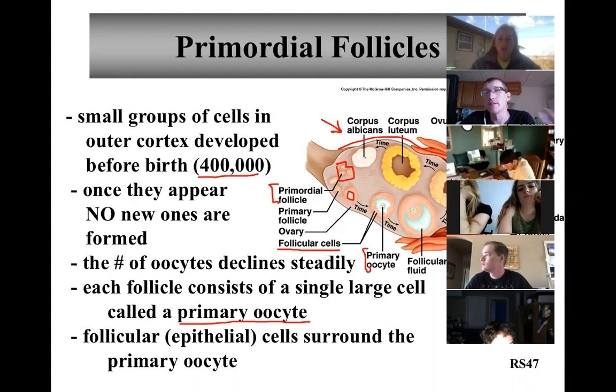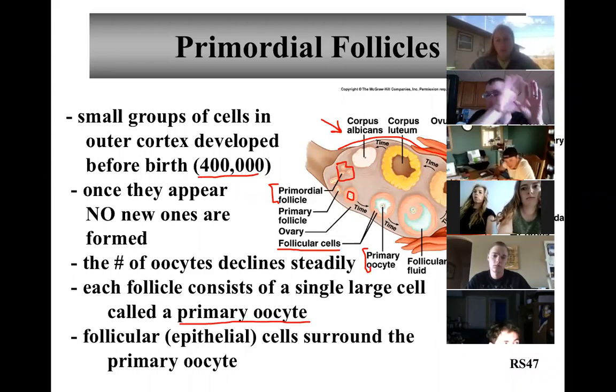When she ovulates this egg, this is our primary oocyte. There's some fluid coming out, and this primary oocyte is ready to be fertilized, with layers around the egg that we'll talk about later. The sperm cell would have to swim through the layers, and when the sperm cell got to the cell membrane of this egg cell, these layers would immediately become hard and not allow any more sperm cells to get to that egg, which is very cool.